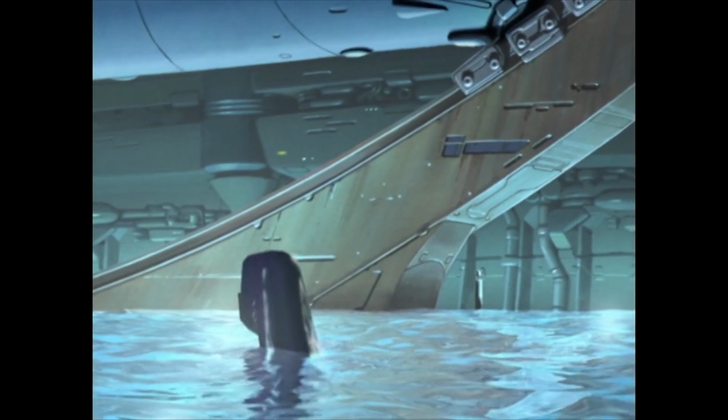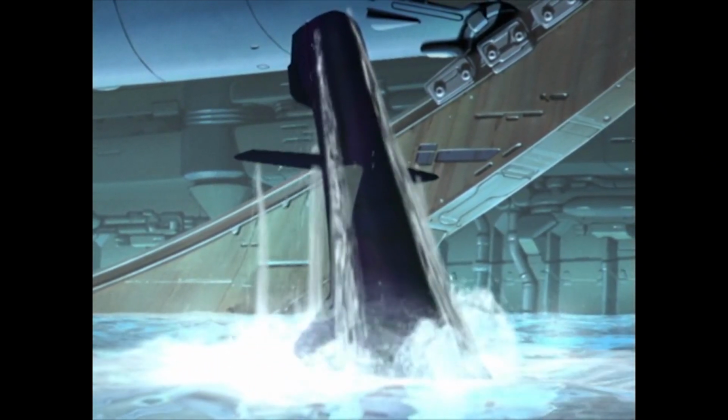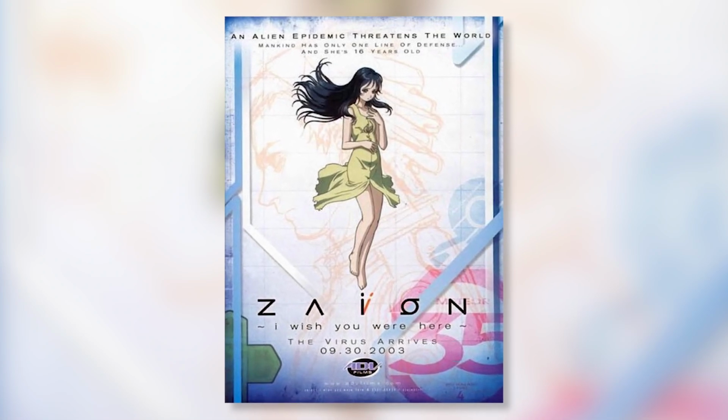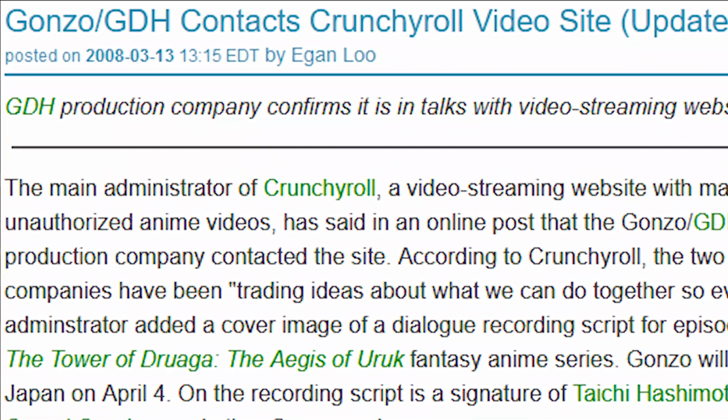But what makes Gonzo, and by extension Blue Submarine No. 6, so fascinating is that Gonzo started out with a goal to always be on the cutting edge. Innovation was the name of the game for them. They were the first to release anime that was available online first. They were the first anime company to invest heavily in Crunchyroll when it first launched in 2008.